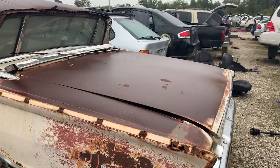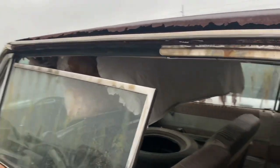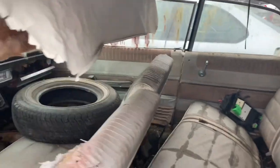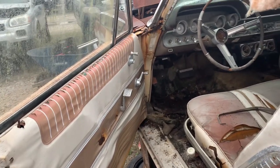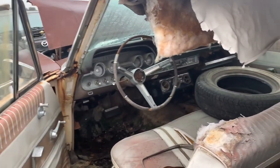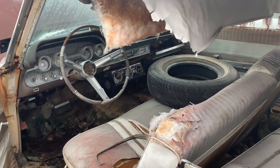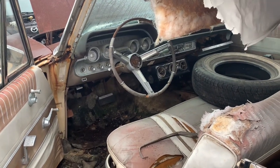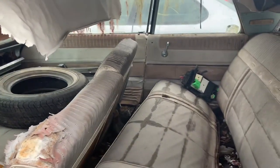Again, total rust case here, and most of the chrome is in bad shape. Some pretty cool stuff though. The seats and the upholstery in this car are really cool. And take a look at this. I had a 64 Park Lane that was very similar to this car. That was, I believe, the 50th anniversary edition for Mercury. And that car did not have AC. It didn't have some of the options that this one had. But this is just a neat old car, and again, a shame to see it bound for the crusher.